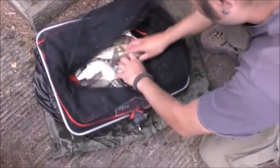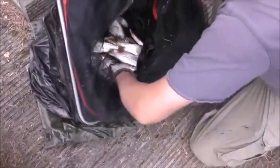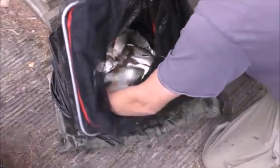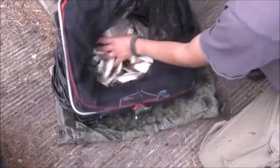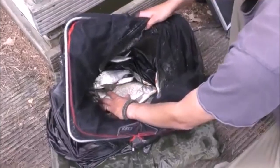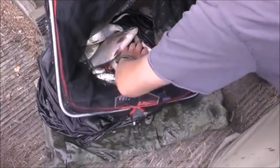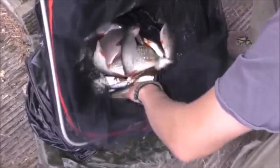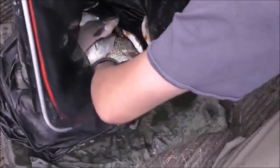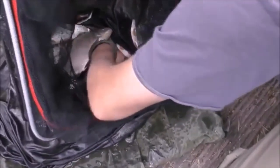That's a roach, is it? I don't know which one is. I don't know where I find them. Oh, there's your bream. Do you know, I had no idea there was any bream left. Awful slimy things, aren't they? That one's a rud. And a big roach.